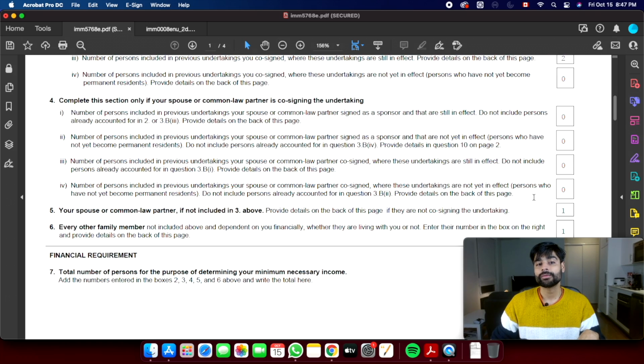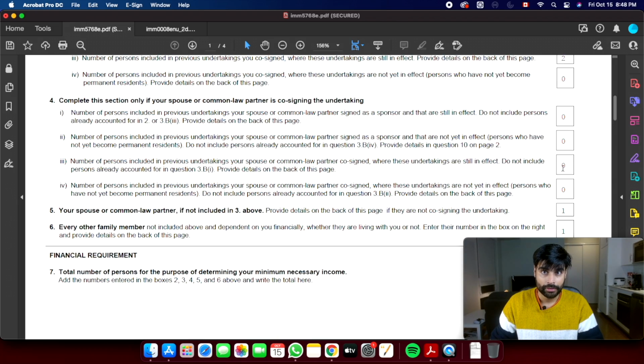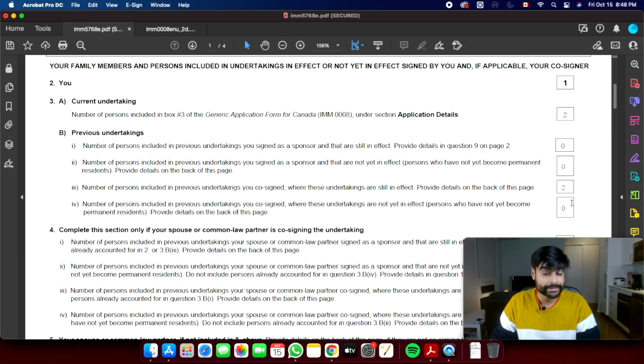So the reason I wanted to cover this scenario, even though this would be rare, just to explain to you how undertaking works and how previous and current undertaking and how co-signing those undertakings can actually change these numbers and how you can avoid double counting these numbers. All right, because these numbers will always add up to this box here, and this will be your family size, which will determine the income. All right, so it's important to come up with this right number here, but it's also important to come up with this number the right way, and this is the right way to do it.